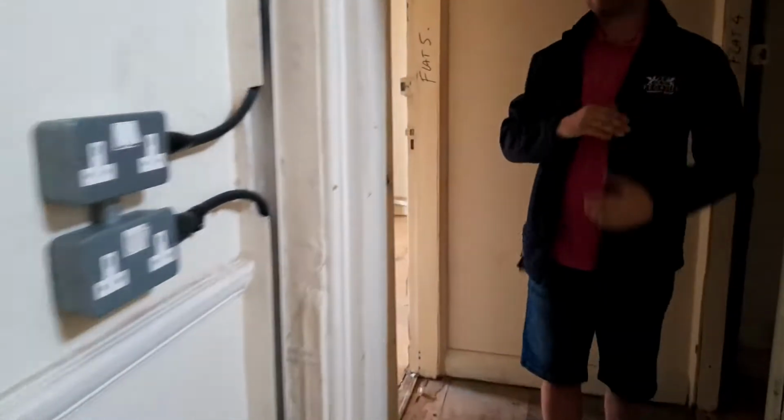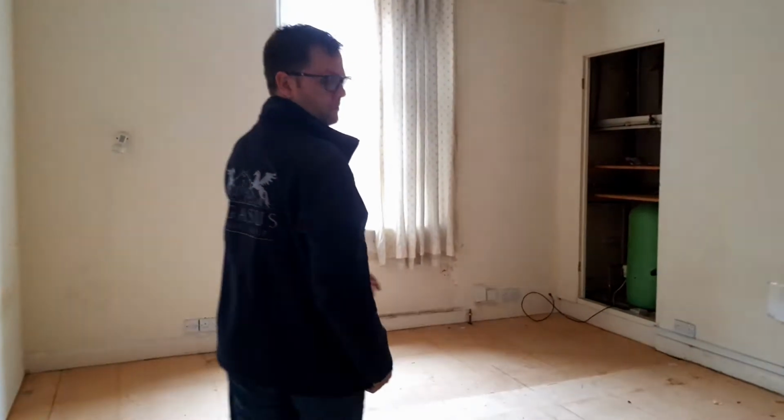So come on through. This is flat here. So what you'll see in this one, so originally we had 2 on the first floor, we've got 5 here. We're looking to create the 6th one. The 6th one we're creating is behind you. I will show you shortly that.